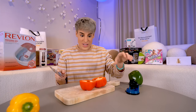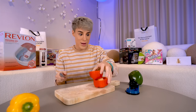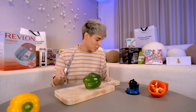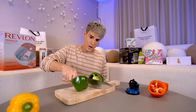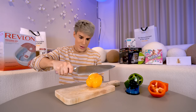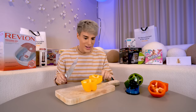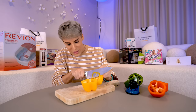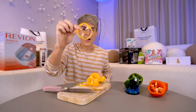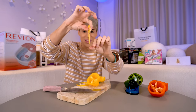This works! I'm gonna try it with the same pepper that we tried before, just so you guys know. I'm not bamboozling anyone. If I try to make it bouncy like before, look what happens. It was bouncy for like literally a second. I feel like I could get the thinnest. This is actually see-through. Look at the thinness of that.